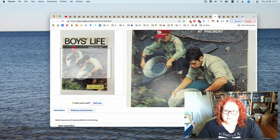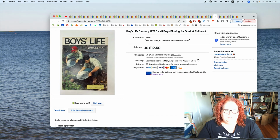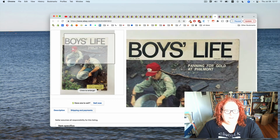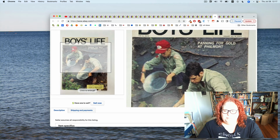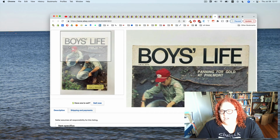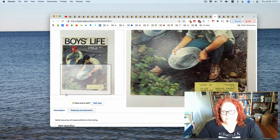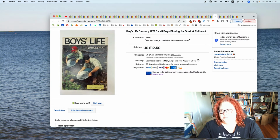This took a long time to sell, and it eventually sold for $12.50. Again, these might be better to cut up and sell the ads than to try to sell as magazines themselves, but I already listed them, so we'll just leave them for now.